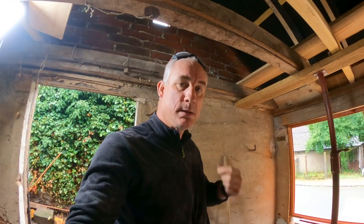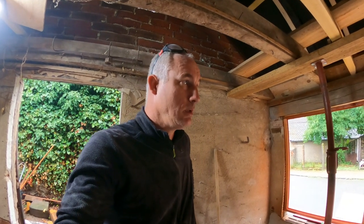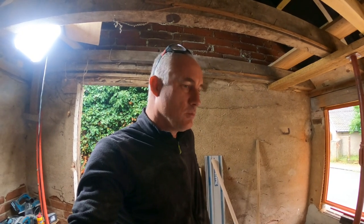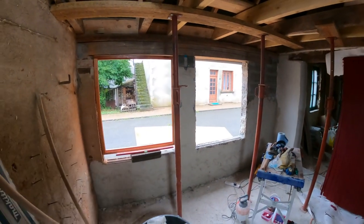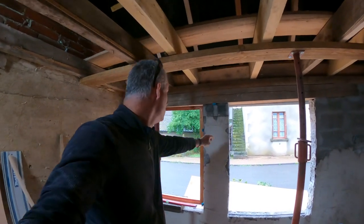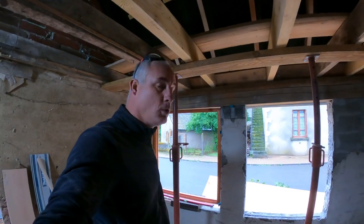Yeah, good morning. It's another beautiful day. Well, a lot of rain, but actually a lot of rain and a really high humidity, 97%, is quite good for me, because I have done quite a bit of rendering yesterday. Have a look. And also a little bit of cementing. Some repairing on the outside wall.